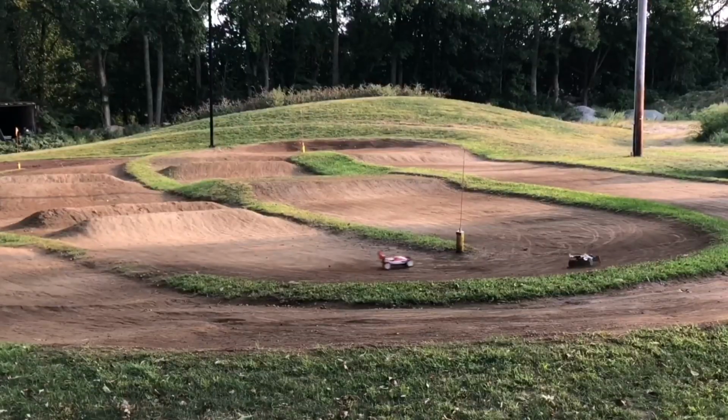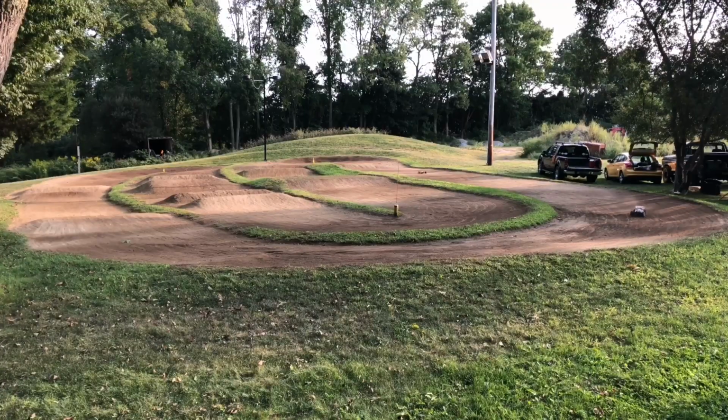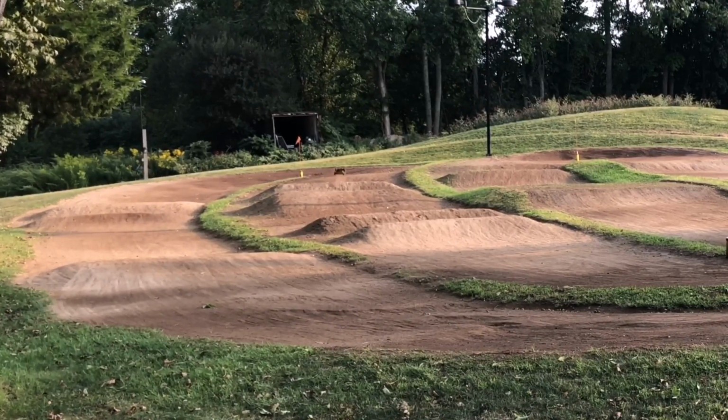Oh, last place Bob completely avoids the second set of doubles. That's dirty. Into the bermed corner. Last place Bob overshoots the berm. 8's Mike once again walking away. It's all about consistency. And 8's Mike is the man with the plan today. Nobody can touch him.